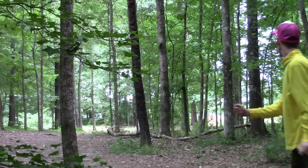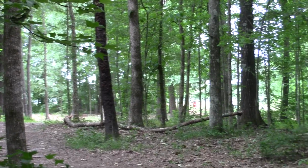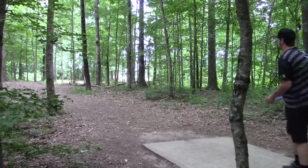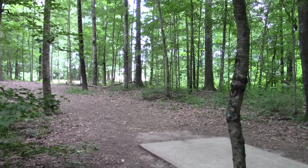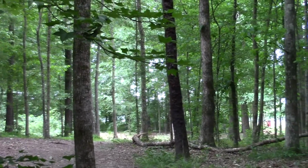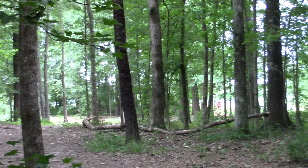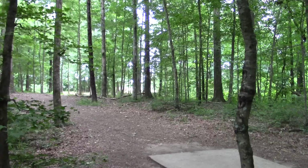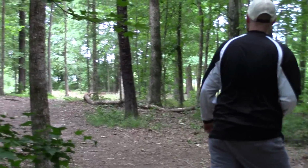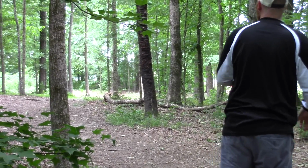Yes, sir. So Snappy on hole number 6 throws a beautiful shot with his rock. Hole 6 is a weird hole too. You have to turn really hard right to begin with and then come out. So I threw a Justice, a little more beat in, and basically pretended like I was trying to throw a roller. And it cut right into the line and flexed right to the basket.